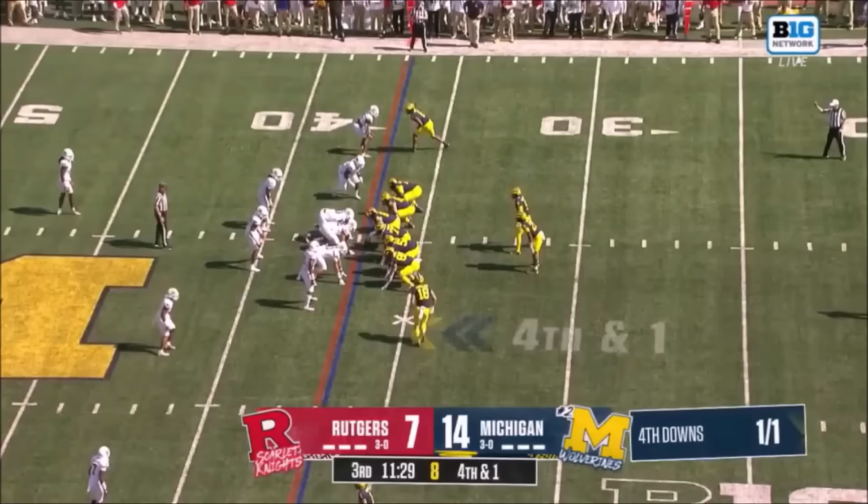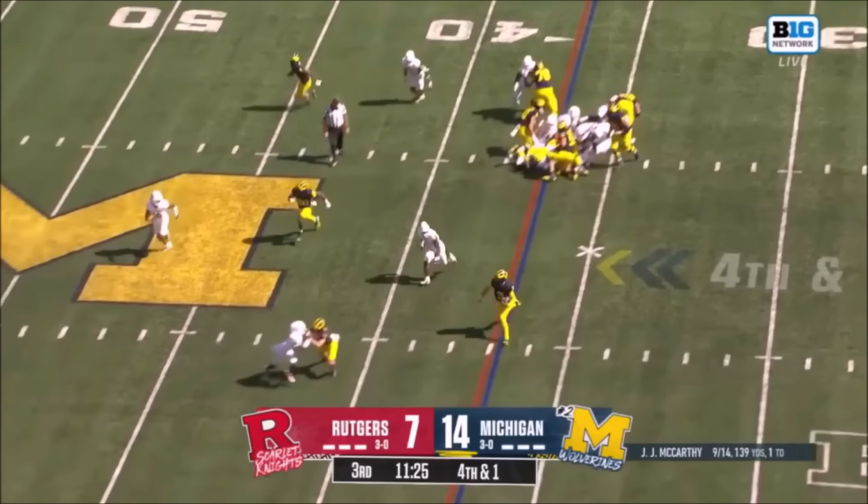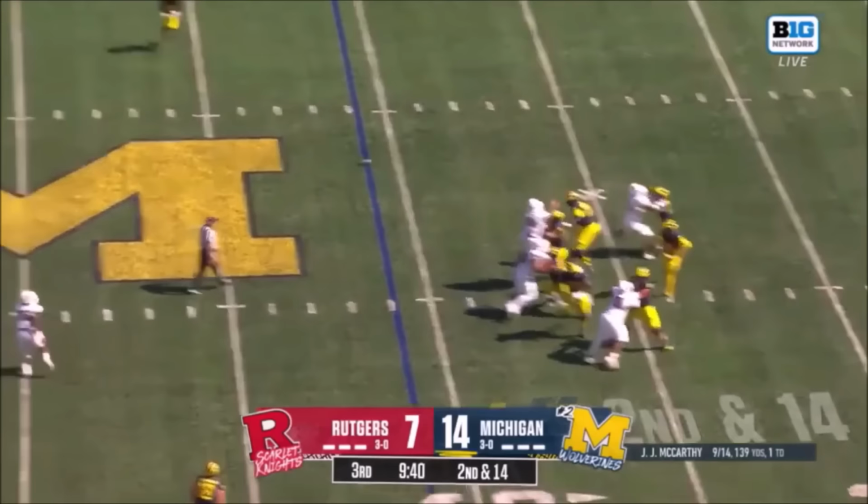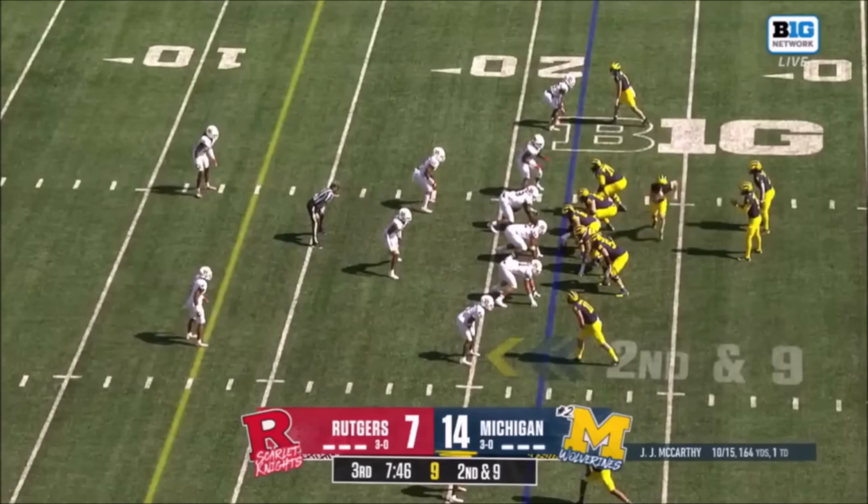On 4th and short, McCarthy kept it. 9th play of the drive. Time for McCarthy. Wilson wide open. First down. Corum nearly 40 yards rushing on this drive alone. McCarthy throws, looking for Barner. That's it.